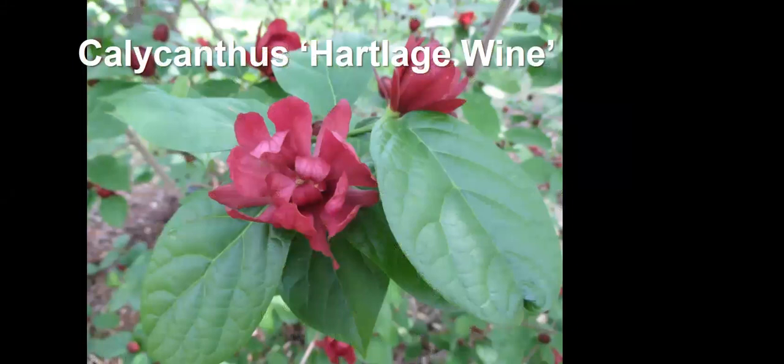Calycanthus. So this is a hybrid. Hartlage Wine for years was thought not to be hardy here. And turns out it is. And here's a shrub that's going to get 8 to 12 feet, but it blooms. And for perspective, these are 2-inch diameter blooms. It blooms from late May, very shortly here, all the way sporadically through the entire summer.